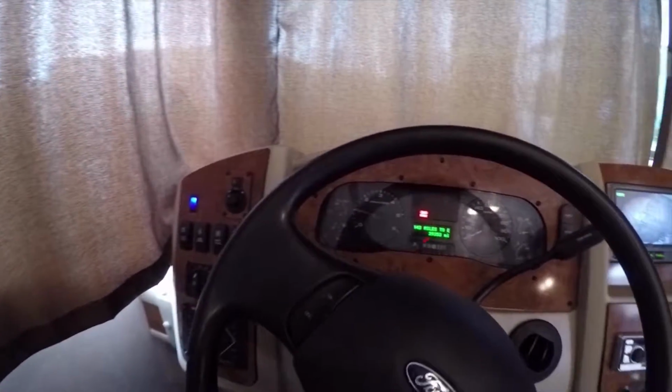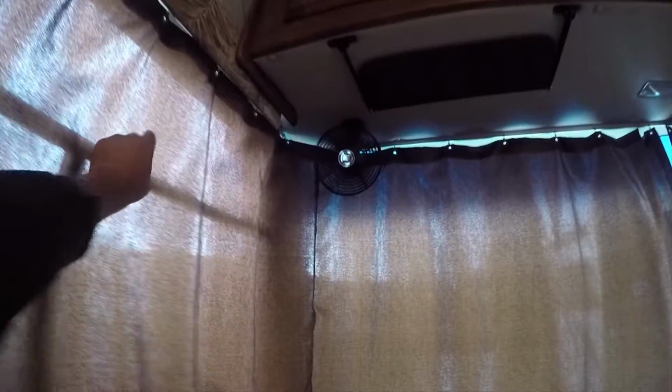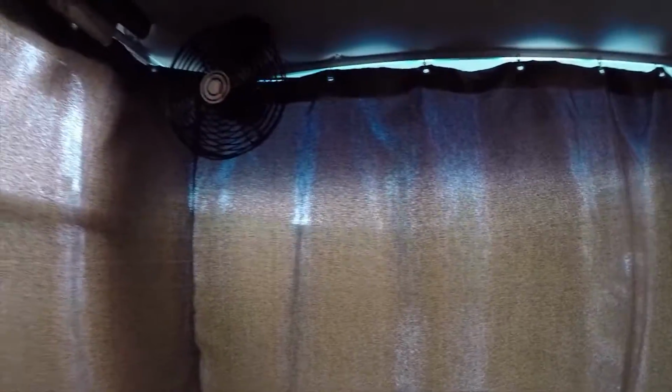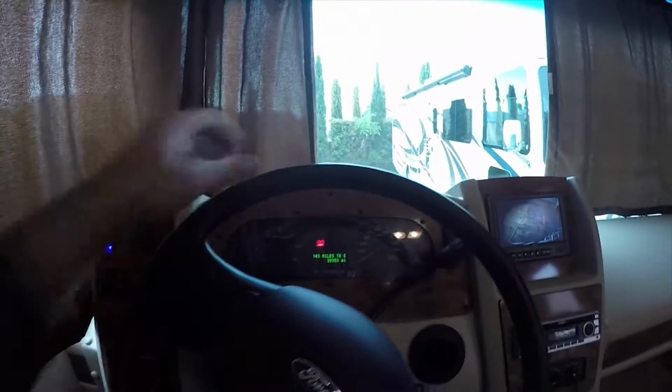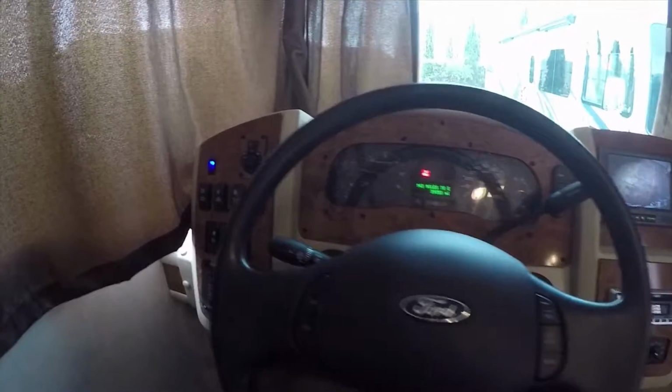There's no accidents on the Carfax. Up on the front we have these dash fans. Let's let a little bit more light in here. You've got wraparound curtains. Steering wheel is turned, but when you're driving down the road, the steering wheel is straight.